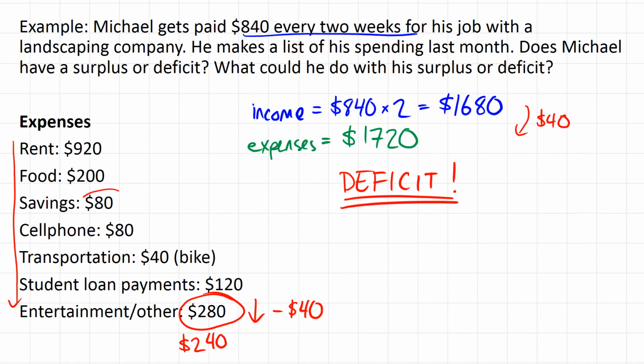I also noticed that his savings is pretty low, so I'm thinking that Michael has some planning to do, needs to retool this budget quite a bit. And maybe he needs to think about lowering that entertainment budget even more so that he can increase that savings amount.